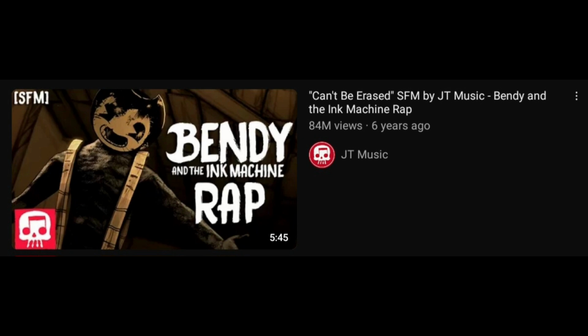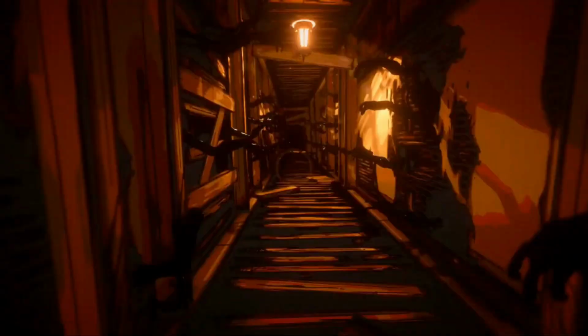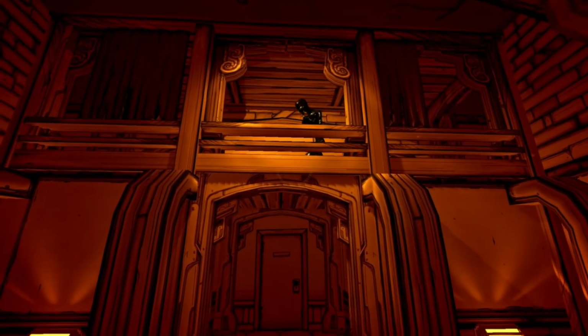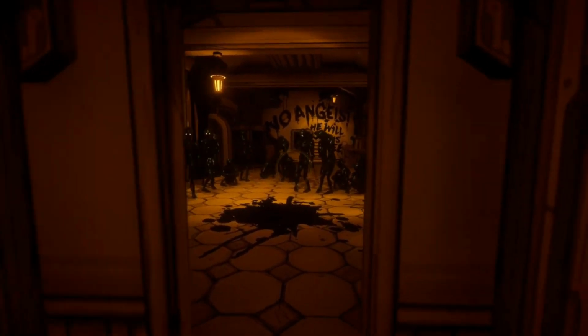by JT Music. After taking the lift, you will reach a long hallway where, halfway through walking, a bunch of inky hands will reach out for you. After heading through the stairs and into a lounge room, we see a man crying, saying that he wants to go home. The room right below him has a bunch of lost ones.